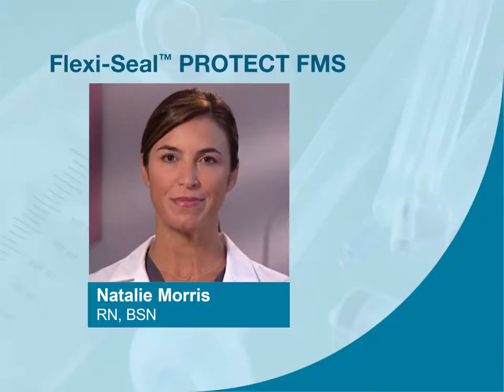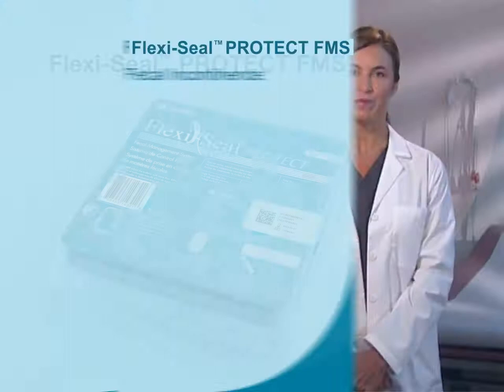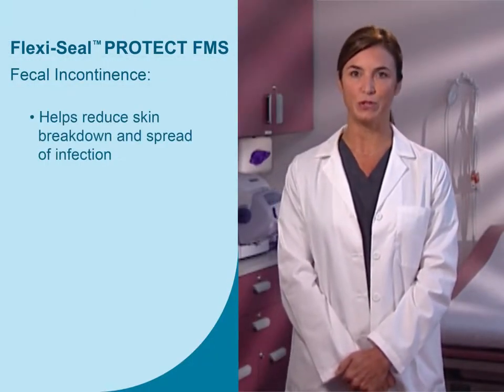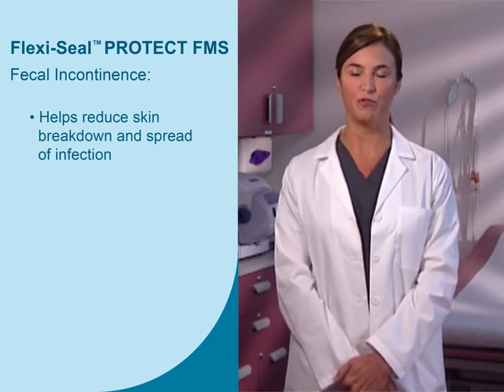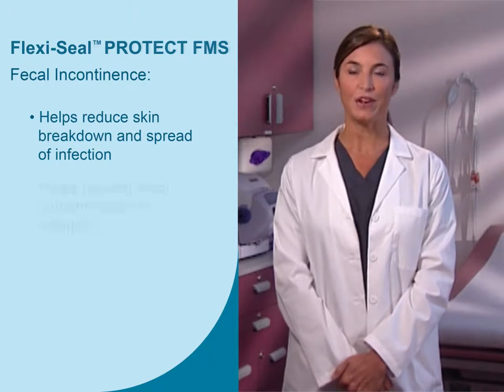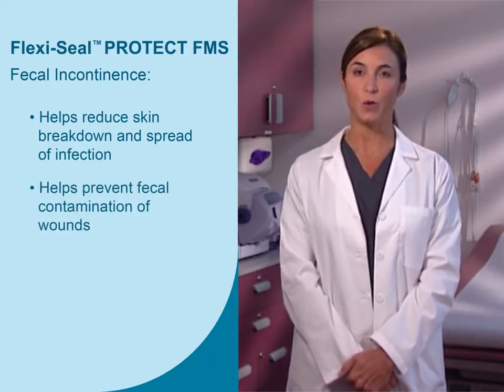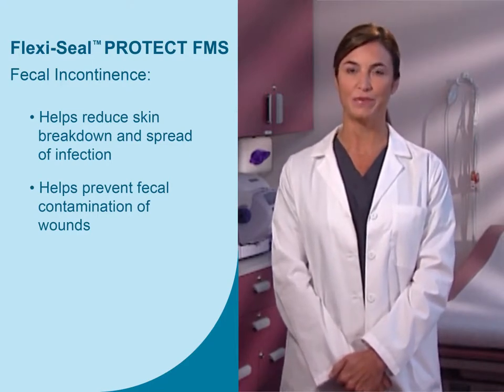Natalie Morris, registered nurse, is going to help you learn about a leading-edge solution from the Flexi-Seal FMS family of fecal management systems, known as Flexi-Seal Protect FMS. This system was designed to safely and effectively reduce the risk of skin breakdown and the spread of infection, as well as improve patient comfort. It also helps prevent fecal contamination of wounds. It is for single-patient use and disposable as outlined in your facility protocol.